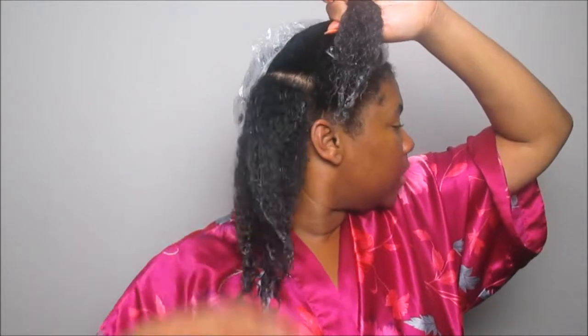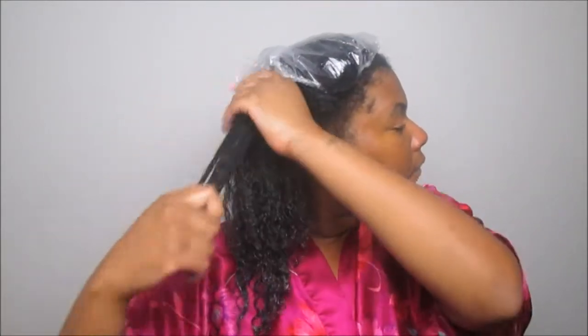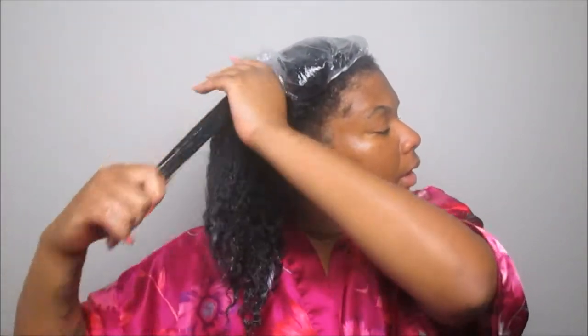This is what my hair looks like. As you can see, I can finger detangle. It feels so good on the hair, you guys. It literally just melts into the hair. My hair absorbs this treatment mask very nicely. I really do like it. I've been using this for about 2 to 3 months, and I could not imagine not using it. So yes, this will be a part of my deep conditioner collection.